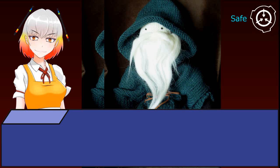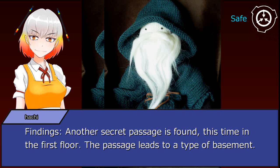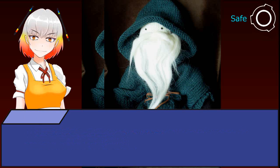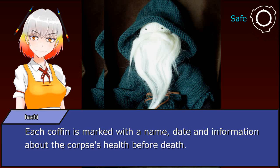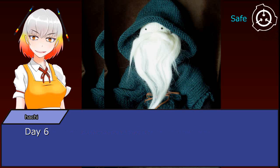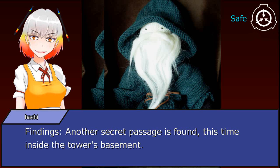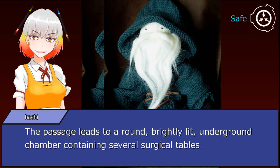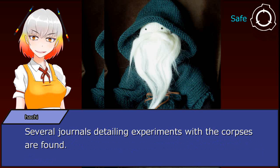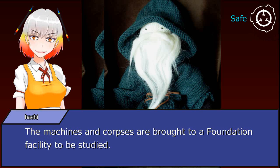Day 5. Findings: another secret passage is found, this time in the first floor. The passage leads to a type of basement. Several coffins containing corpses in various states of decomposition are found. Each coffin is marked with a name, date, and information about the corpse's health before death. None of the corpses show signs of violent death. Day 6. Findings: another secret passage is found, this time inside the tower's basement. The passage leads to a round, brightly lit, underground chamber containing several surgical tables. Each table has a preserved corpse in it, with several machines of unknown purpose attached via cables to the corpses. Several journals detailing experiments with the corpses are found. The machines and corpses are brought to a Foundation facility to be studied.